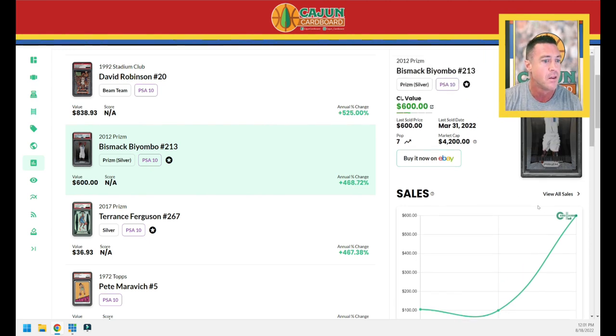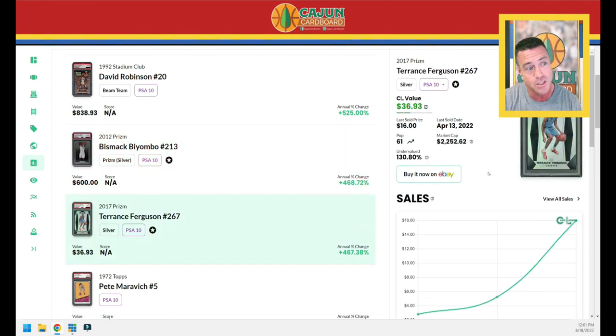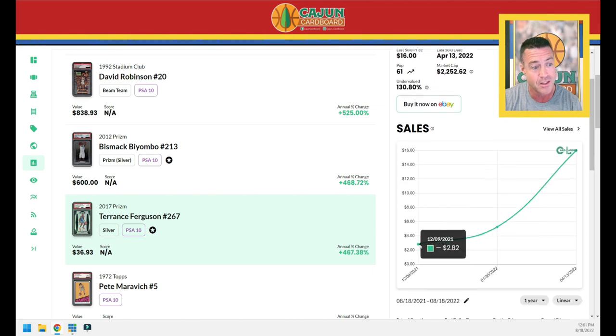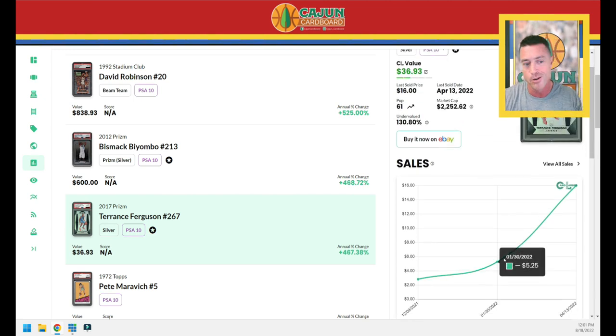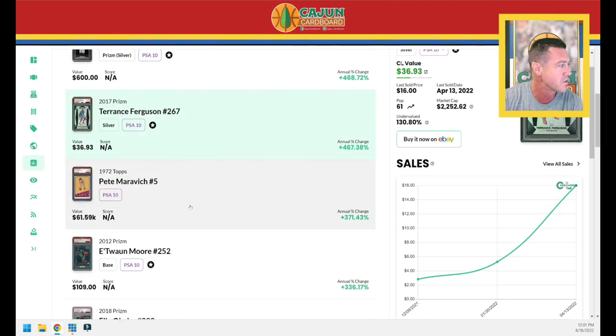PSA's locked them up. There's only 7 of them. A set collector needed the Bismack, and he paid $600 to have it. Terrence Ferguson, this one I really can't explain. I'm going to say there's only a few data points, and this may be, again, it's $16. Maybe somebody was collecting the rookie silver PSA 10 set, and they're like, who cares, $5, $16, whatever. So that's not a good one.